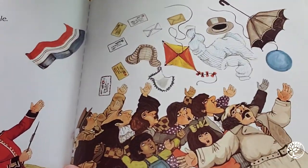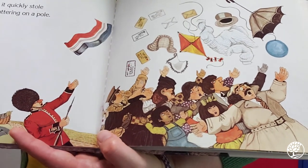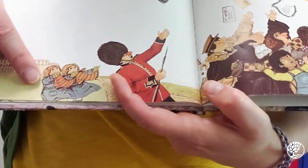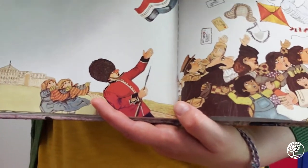It blew so hard it quickly stole a striped flag fluttering on a pole. Oh no, it's taking the flag right off the pole. Oh, these sweet little twins with their little scarves wrapped around their heads watching. Oh gosh, what's going to happen next? Oh no.